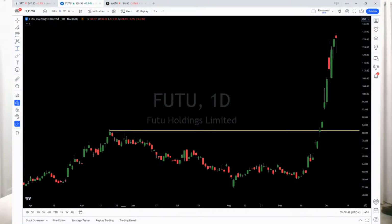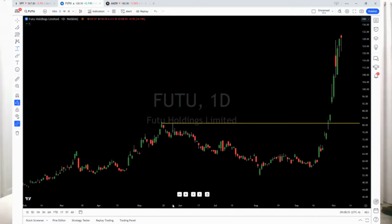Now, let's talk about pivot highs. Let's analyze what a pivot high is. How do you find a pivot high in a chart? What you do is you look for the highest point with significant time on each side. So notice how the price action on Futu climbed, and then look at how long it took. It consolidated and pulled back until finally breaking out. That makes that a pivot high. So you find your former pivot high and you say, okay, if it flushes back to basically $80, guess what? That's going to be major support.